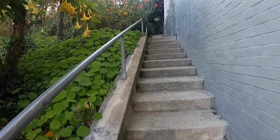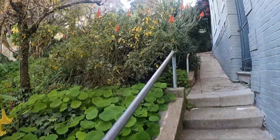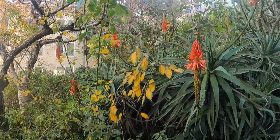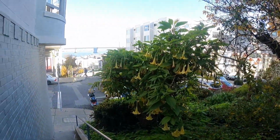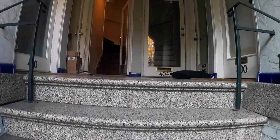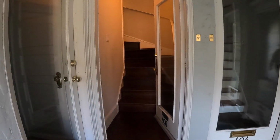And let's take a look at the front of the entrance to this amazing condominium. Beautiful gardens. Lots of natural light. It's located on a very quiet street, and this is a very quiet building as well. Intercom system to the right. Packages are left behind the gate, so very secure.